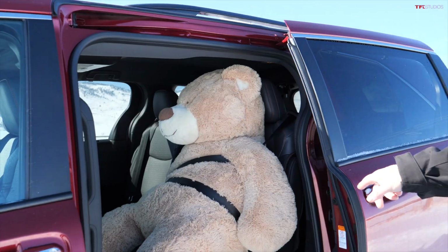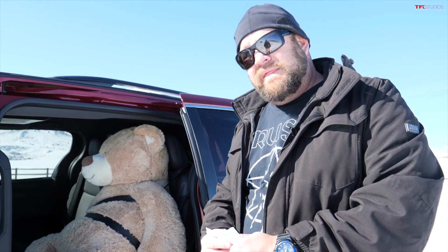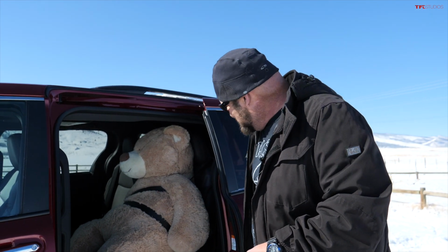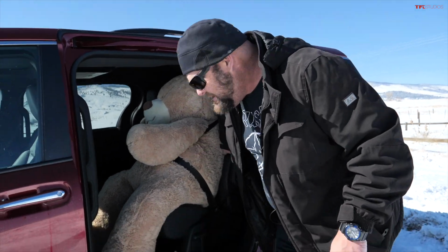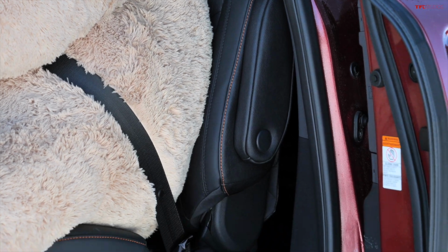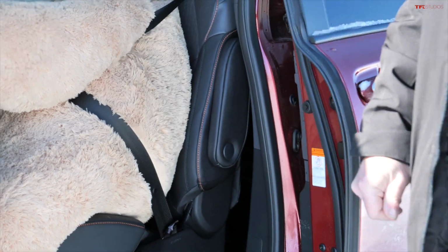Here's the problem. These seats do not fold into the floor, nor can they be removed. Now, I know there's videos out there of guys removing them. Really bad idea, because these actually have airbags right here, part of the seat. So that means you're disconnecting an airbag system. That is very dangerous to do. I do not recommend doing it.